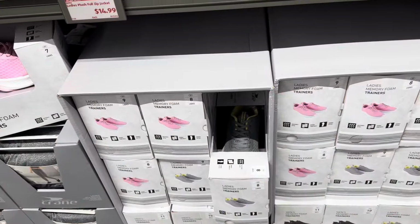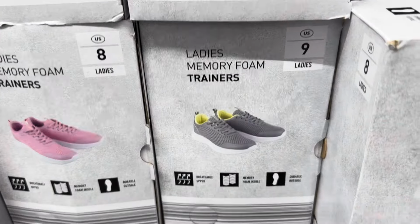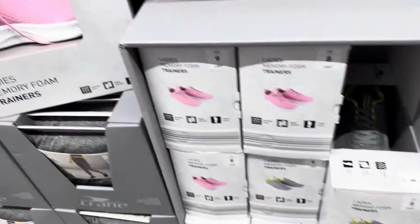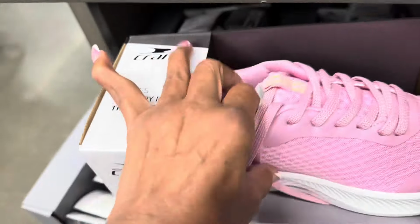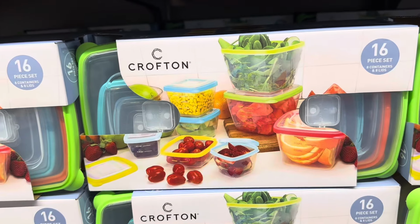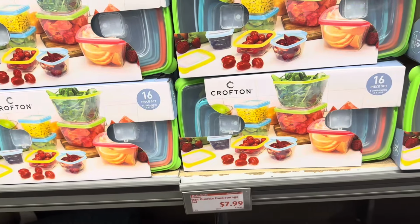So look, they have some ladies and men memory foam trainers. The pink for the ladies, the gray for the ladies, and the black for the men. And they are $13. Look, someone left one here. You can take a peek at it. It's pretty pink. Pretty bright pink. Crofton 16 piece container and lids, and they are $8.